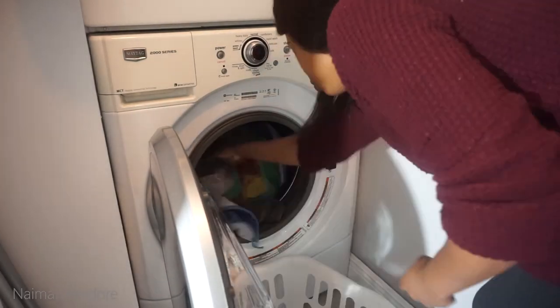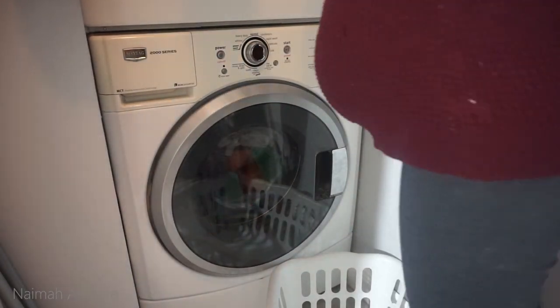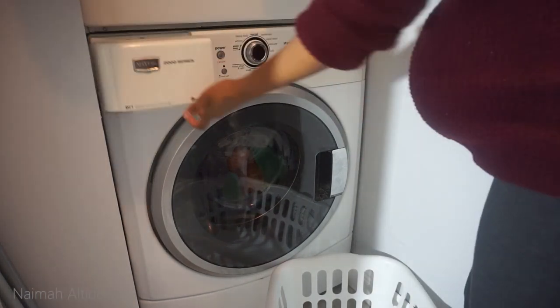So now it's time for the second load. Since they are mixed colors, I will be washing them in cold water.